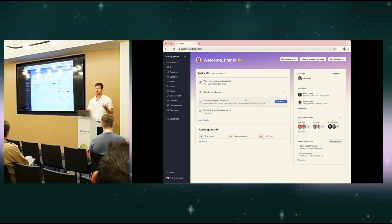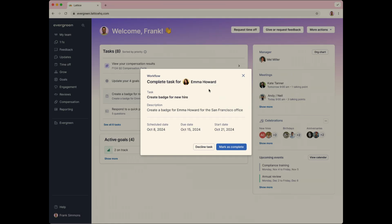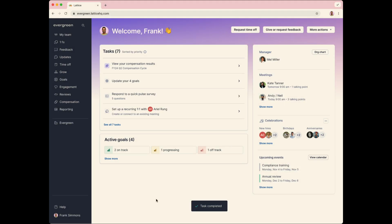And now he sees that he's been assigned a task. In this case, he's going to open this task and see that it's to create a new badge for our new hire, Emma. He can see that her relevant details have been inserted directly into this task, including which office she's joining, obviously an important detail to know which badge to make, and what her start date is. Everything looks good, so he's going to go ahead, create that badge, and then mark as complete. Now that's everything Frank needs to do for his part in Emma's onboarding.